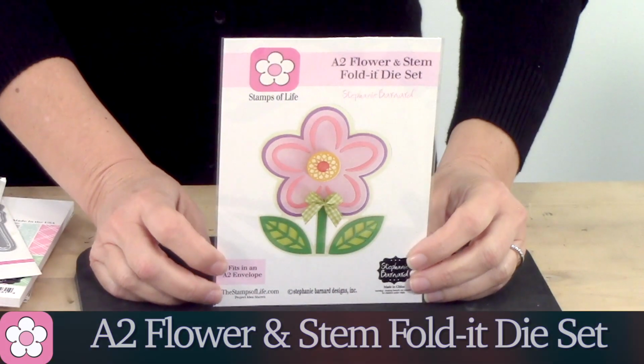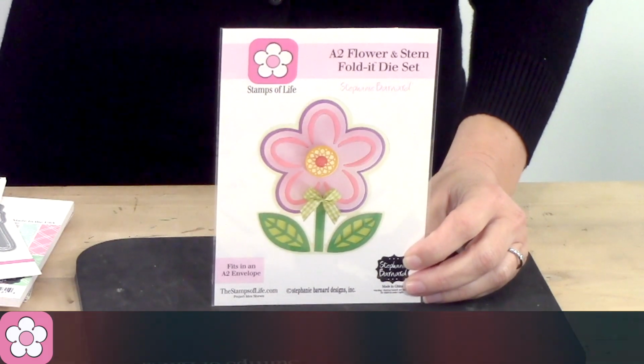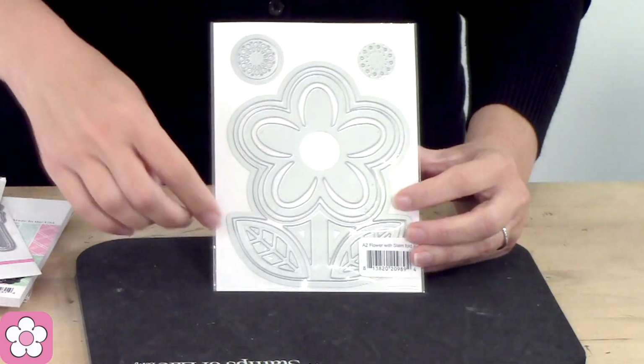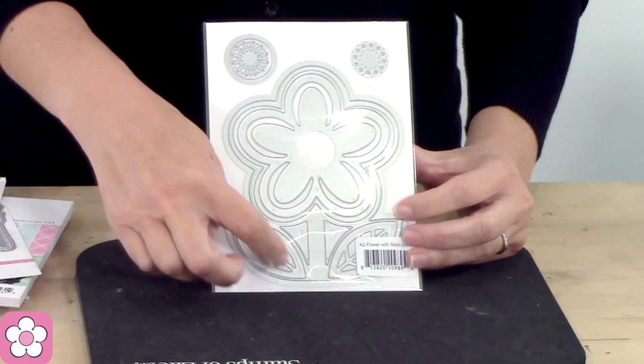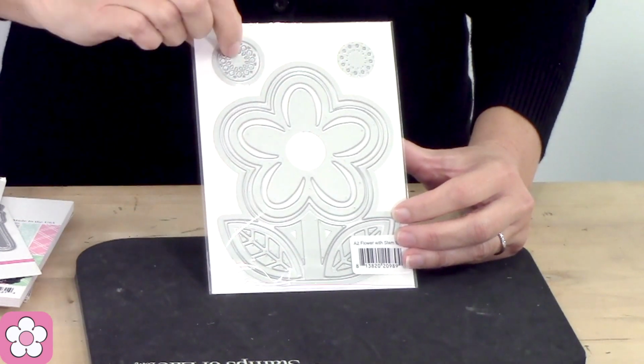This is, oh, I love this one! A release I came out with years and years ago with Sizzix, and now we're bringing it to our website under the Stamps of Life brand. It is an A2 flower folded with stem. So you are getting all of these dies, the optional vine, the optional veins on the leaf, extra centers to drop in there, and oh, so fun. I'm finally happy to get this one back on the website.